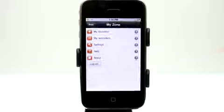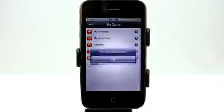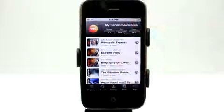Under the More section we have our favorites we can view. We can go and look at our reminders, which of course we could turn off if we didn't have any or we didn't want to get reminded. We can turn those off temporarily.